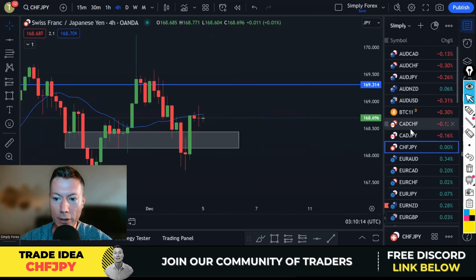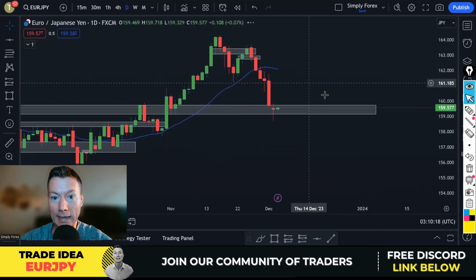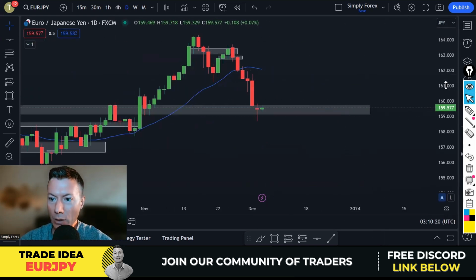And I also wanted to take a look at euro yen. So euro yen is in a daily downtrend. We have to get this very clear. Look at that, that is clearly in a daily downtrend. Lower highs, lower lows. Okay, we're in a downtrend.